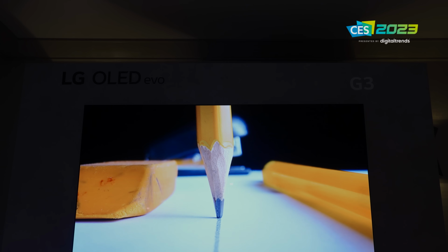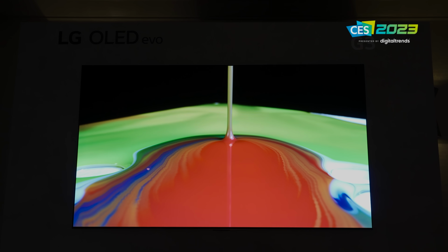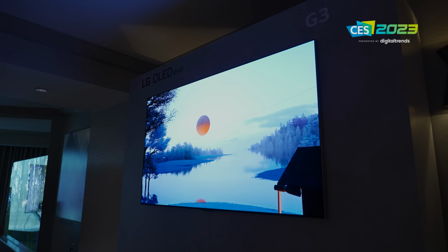But that's not all that makes the TV brighter, it's also processing. LG is touting its new Alpha 9 Gen 6 AI processor, which is going to decide where that brightness is used. With great power comes great responsibility. If we apply that to the panel having the power, the responsibility goes to the processor. Where do you put that brightness?